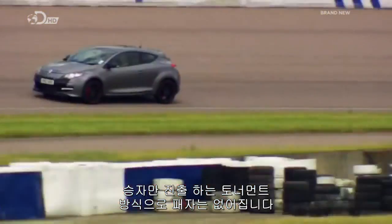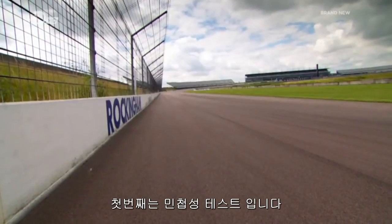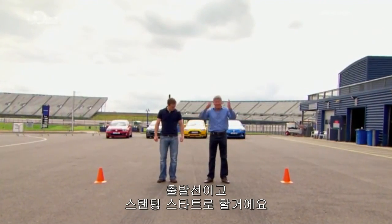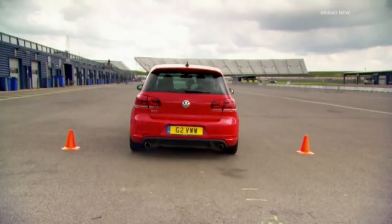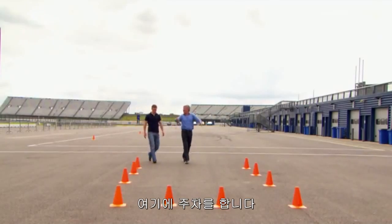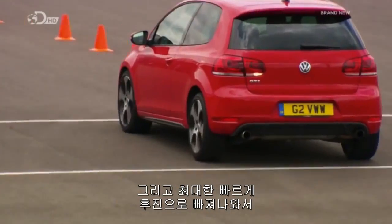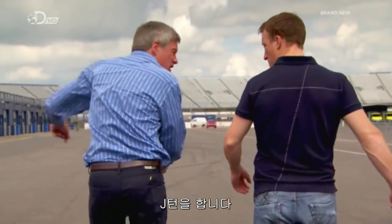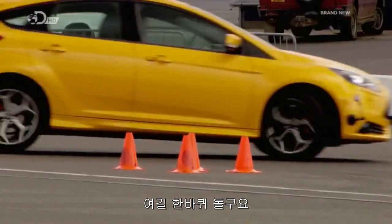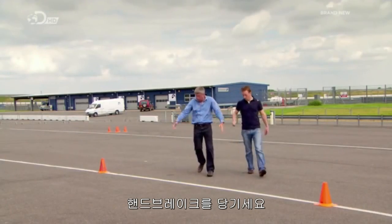It's a knockout tournament. The loser of each round will be eliminated. First up, an agility test. Start line, standing start. Then it's through the slalom, into the garage. Then it's reverse out of the garage, quick as you can. Then give it the big reverse flick. Once round the roundabout. And then head for the finish. Handbrake to a halt.